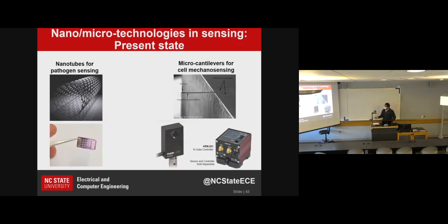What we will be discussing is how these nano and micro materials and how the nano micro processing of the materials can be used for making systems. So here I show this one. This is an array of sensors. Now, individual sensors are in the micron range. Now here, this is a cantilever.